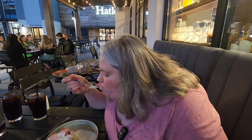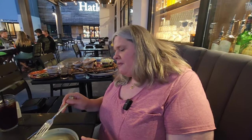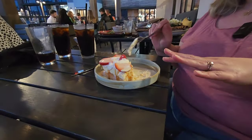I want to know what that top layer is, it looks like cream or something. It's all cream. Oh, my goodness. Good stuff. Wow. I like a woman I can identify with who likes her dessert. Okay. So the bottom layer is just a nice white cake. This is fluffy, it's not icing, it's more of a cream. I guess that's part of the leches. Then they've got whipped cream and these yummy strawberries. And then you've got this condensed milk over the top. And then caramel. So it all just goes together.